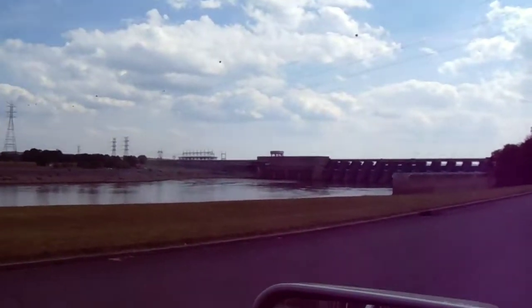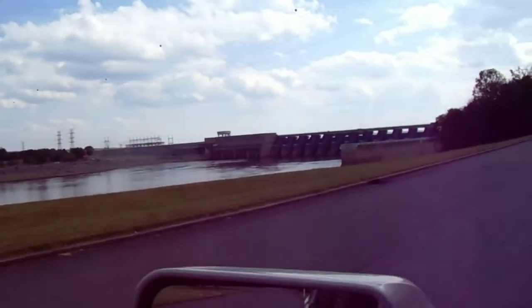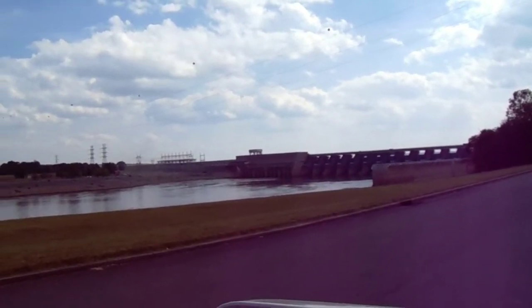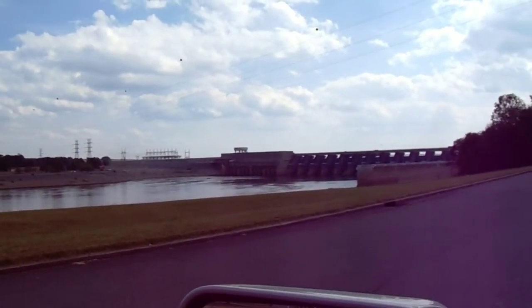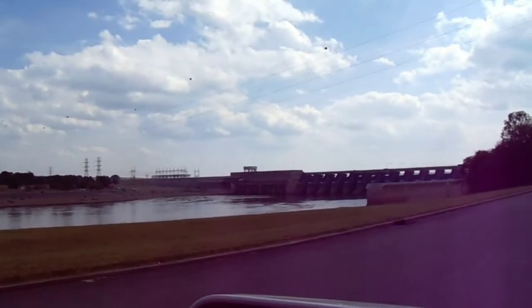Look at this, people. This is Barkley Dam. Nice. Doesn't look like they're releasing any water. If they were, trust me, that water would be rushing around, and the water is down so low. But I think the visitor center is open. So far, I'm getting close to it, and I haven't been stopped. All right, let's continue on.